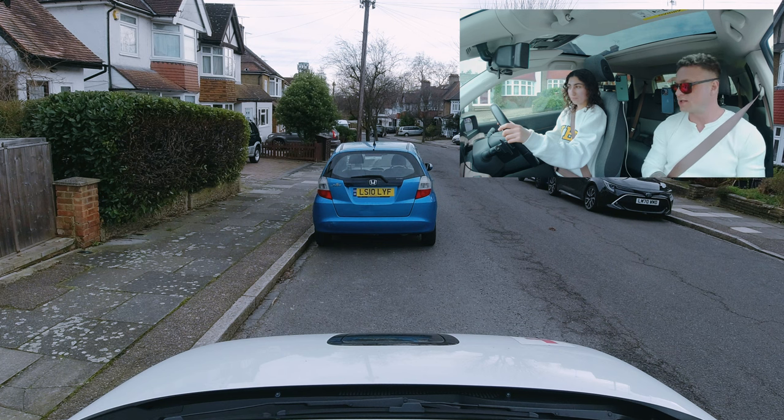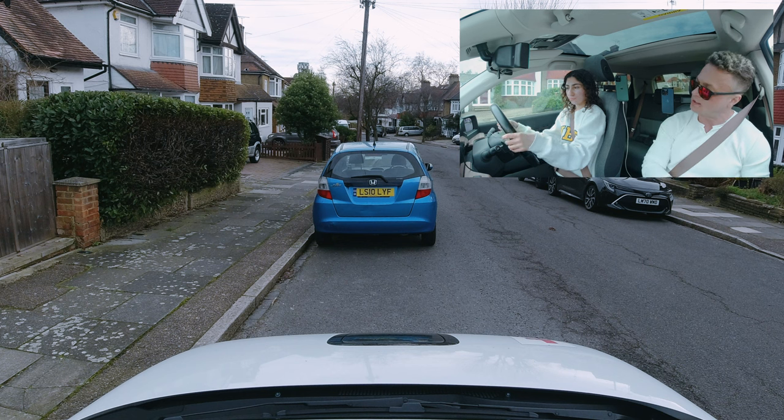Take your time. When you're ready and it's safe, drive on and just continue to follow the SatNav. Only 5 minutes left. We'll be back at the test centre, okay?